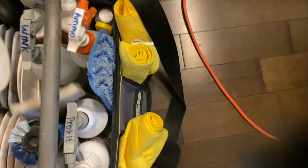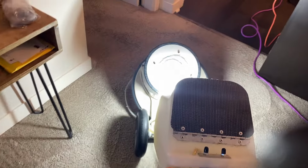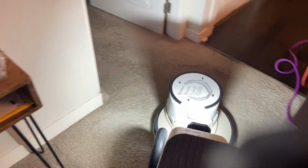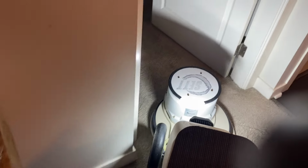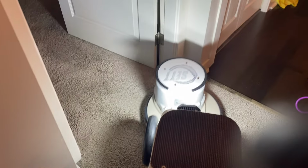Then I came back about 20 minutes or so later and went over it with another pad, and virtually nothing came off that carpet the second time. That was proof that it doesn't take much, as long as you're using a really good quality cleaning product, you understand what you're doing, and you're operating the machine correctly. The results are almost instantaneous.